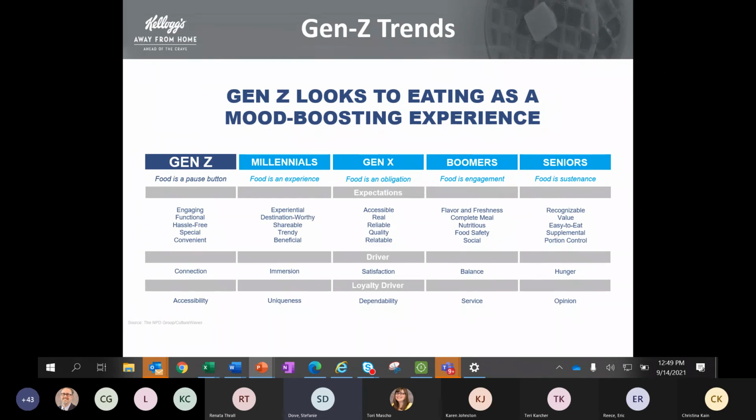And so that's really an opportunity to think about what that environment might look like and how we can still create that sense of connection within the cafeteria. And we can go over to the next slide.